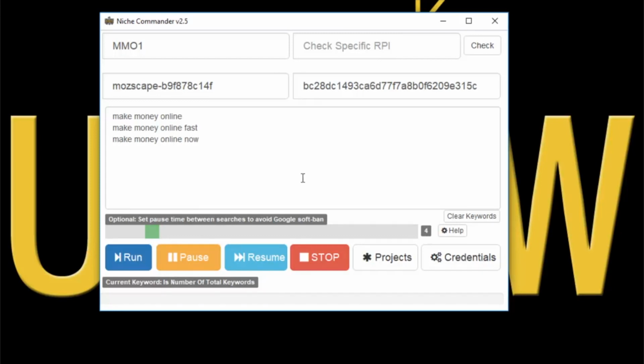That's all I need to run this software to get the goodies: a project name, my Moz credentials, and some keywords. Again, if I only put one keyword in here, it's going to go get me a few hundred more. I did this so that if you don't want to supply your own keywords, just put one in and it'll get them for you. Or if you want to supply your own very specific keywords, you're able to do that too. So let's go ahead and set this to run.